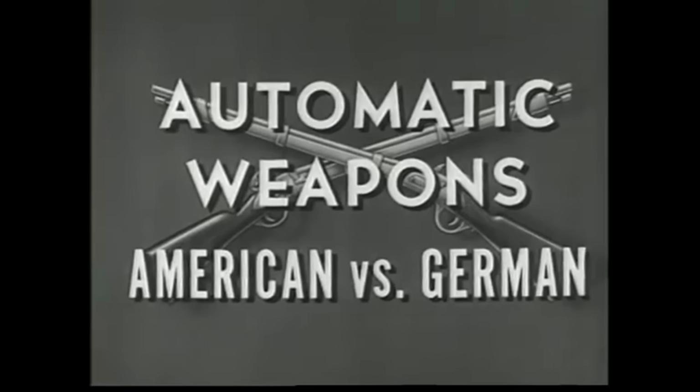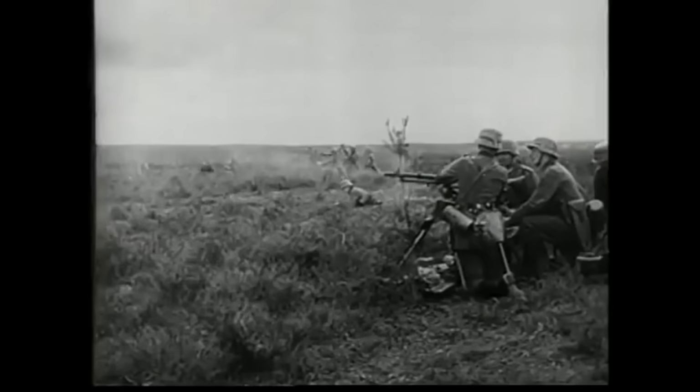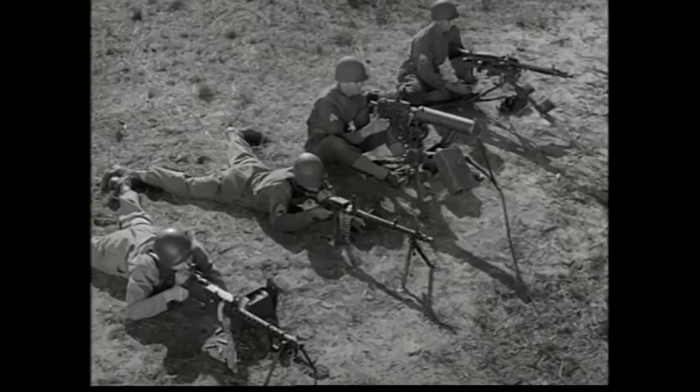Also note the distinct sound of the MG34 and MG42 compared to the American light and heavy .30 caliber machine guns.